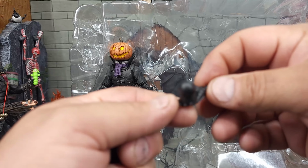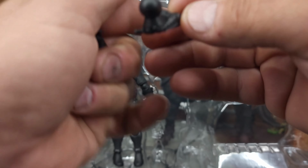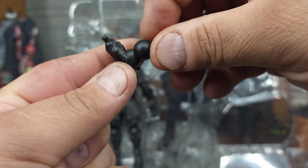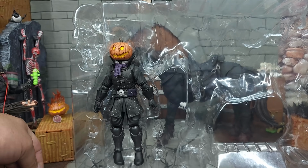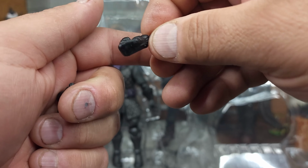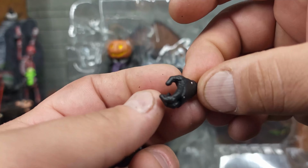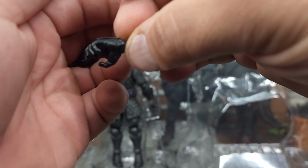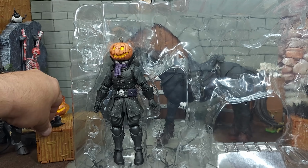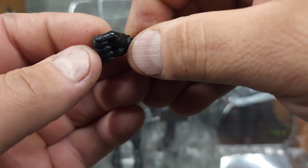Here we have a right hand that has a ball peg on it to hold the pumpkin head in place while he is in that form. Here we have a swappable left hand that is a gripping hand for the sword. Here we have another left hand that's just kind of loosely open. It'll help give a more dynamic look if he's not holding the sword. Here we have a right hand that will grip the sword.